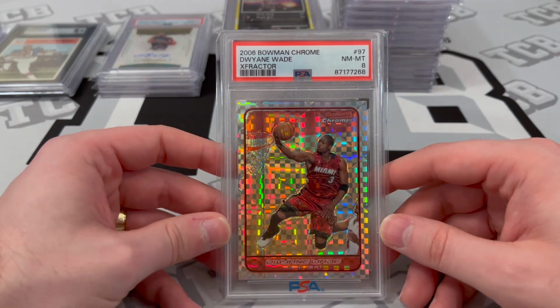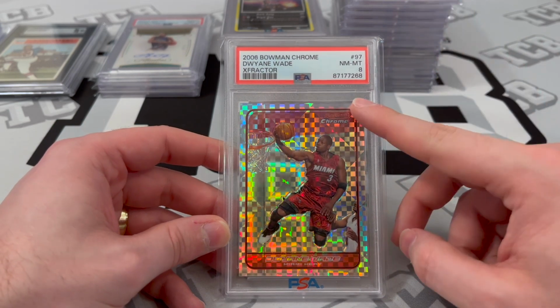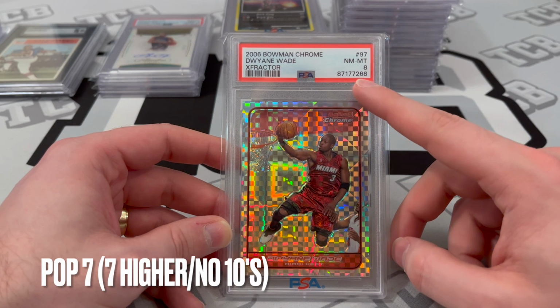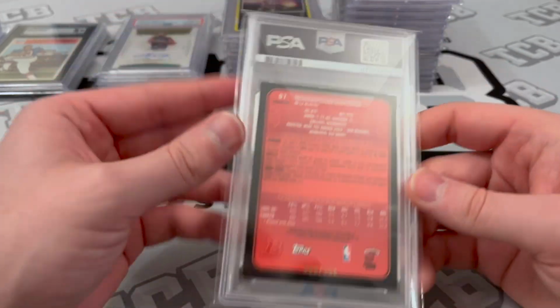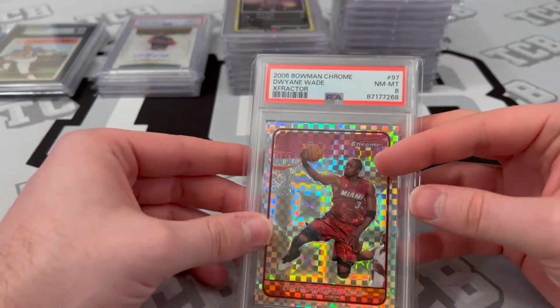06 Bowman Chrome Dwayne Wade X-Fractor, graded an 8. The guy who traded this to me made me aware that there are no 10s, and I want to say no BGS 9.5s either. So PSA 9 is the highest graded copy of this year's X-Fractor. And these X-Fractors are numbered out of 150, so that's 89 out of 150 for Dwayne Wade.